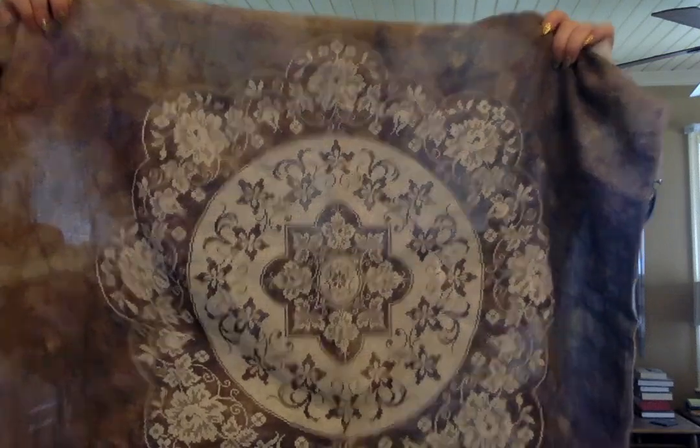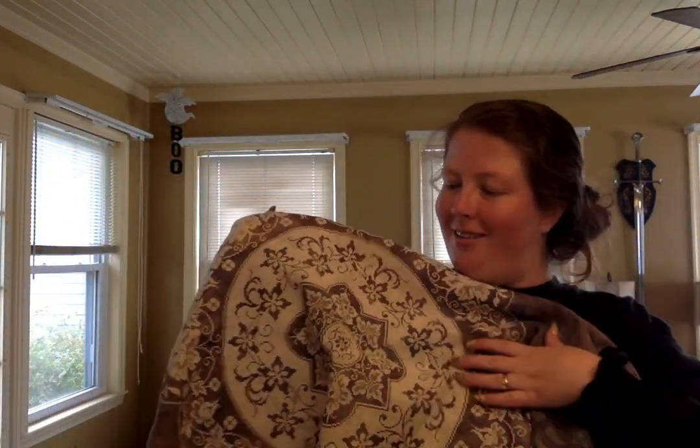All done. This is by WorksbyABC, same as the 324. And the fabric is an oopsie fabric. It's a mystery fabric from Grace Notes Fabrics, so it is unfortunately not available.